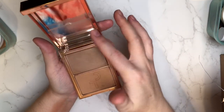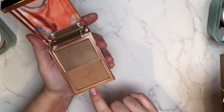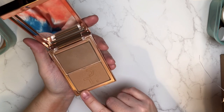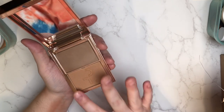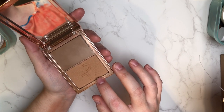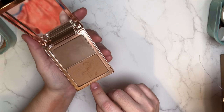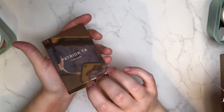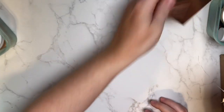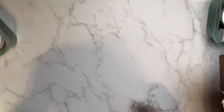But in this you got the creamy, more cool-toned contour color, and then the powder bronzer. I've legit used this one time. I think it's because this color's right on, but this color's a little too light for me. I don't know if it can be built up. I honestly put it in the drawer and forgot I had it. So we're going to play with this one too and see if we can make it work. And if not, we will declutter it next time.